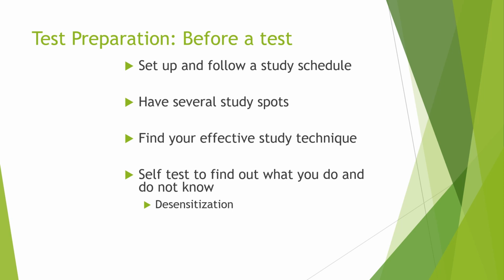If your instructor gives you course objectives for a chapter, draft questions from those objectives and give your answers. Write them out. Speak your answers. Both are great ways to reinforce learning.